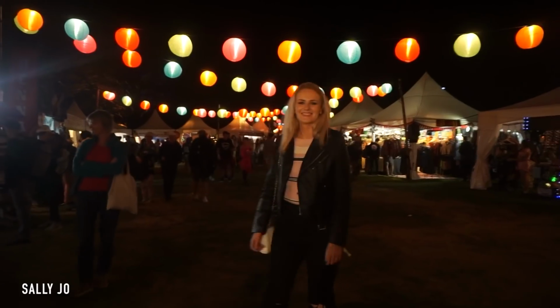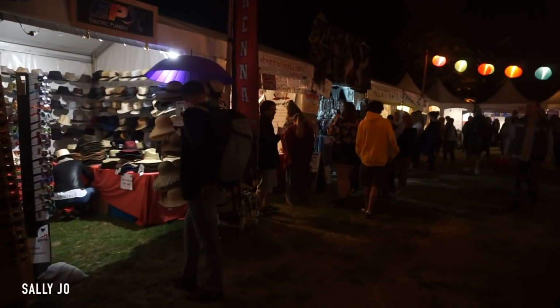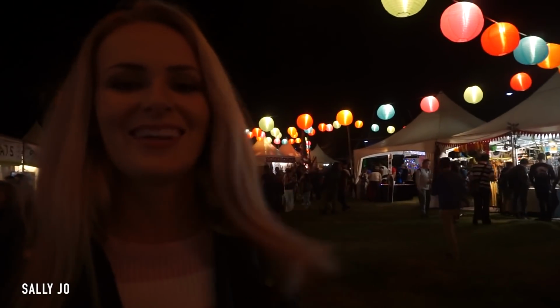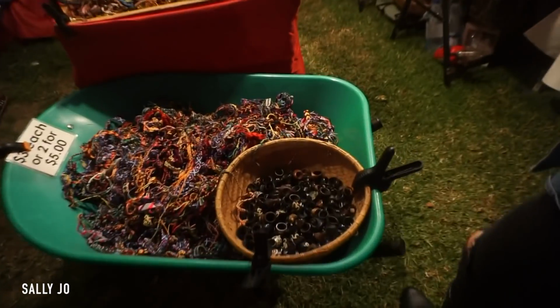This camera is a piece of poo, so you can't see anything. We're gonna get run over. Oh, it looks so pretty. This looks so cool. Those lanterns are so many bits. So many bits and bobs.